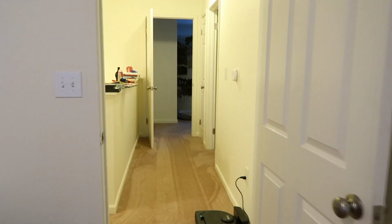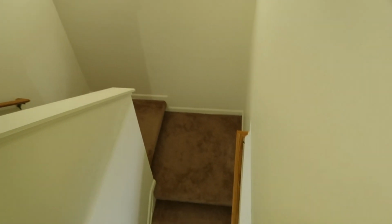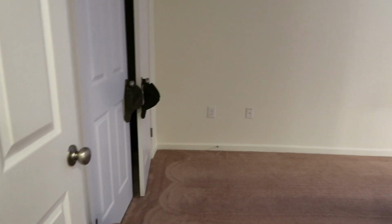So I'm gonna come back out through the guest room so we can go back into that other bedroom through the actual hallway. So like I said, hallway. I definitely like that you can look down from here. I don't know, little things, right? So then this is bedroom number 2.